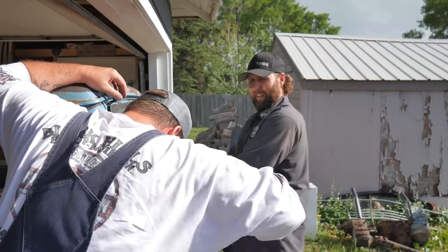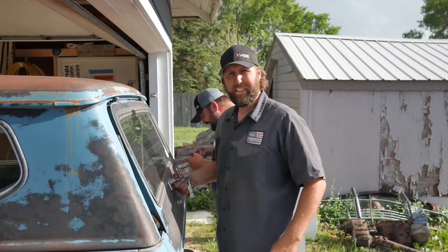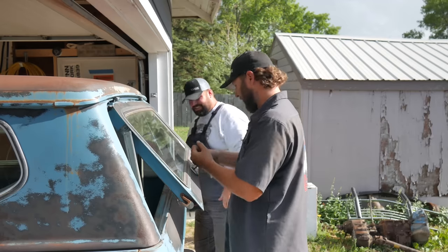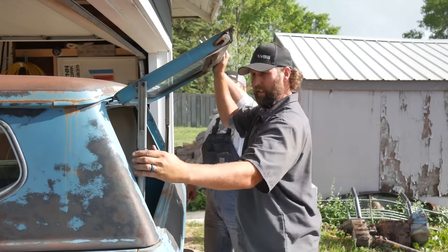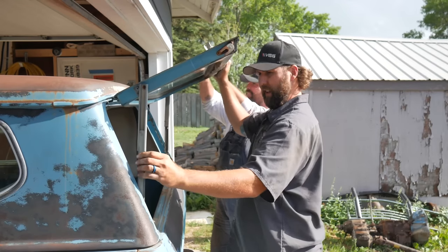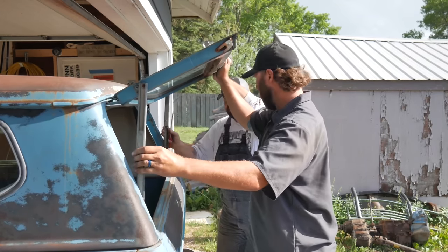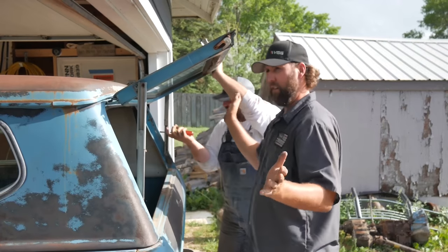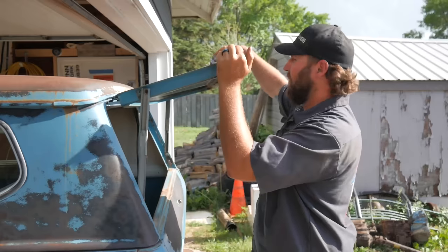She seems to be stuck. Just start off by bending things, you know? It's fine. These, can you lock them? Yeah, that's a good design.